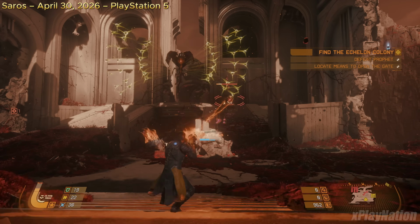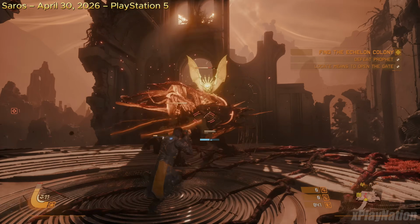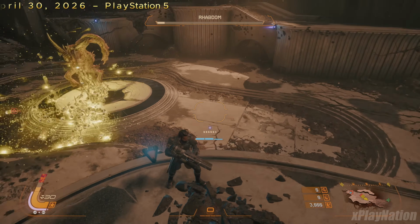Which reduce your maximum armor integrity, but you can restore it by using your power weapon. Weapons and artifacts also become corrupted, which alters them in both positive and negative ways, which ramps up the challenge.